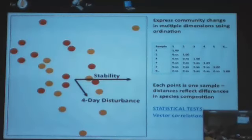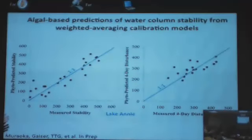And these 2 variables, again, among a whole ton of variables that we entered into this NMDS, were the only ones that came out significant. And so I built, this is taking paleo models and applying them to the modern setting, but I thought I'd try to see whether we could project or predict water column stability and disturbance directly from who's there in the community. And these, again, are really strong models.